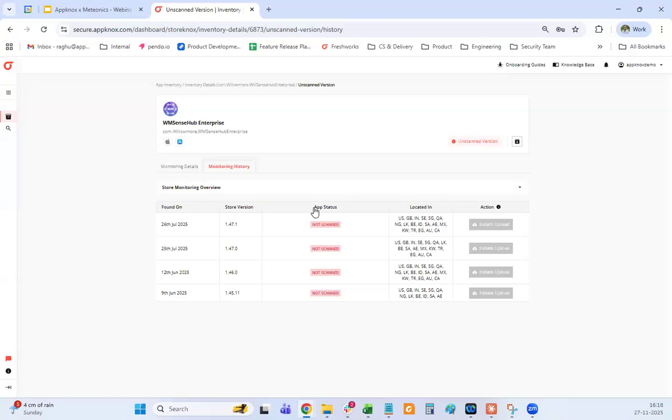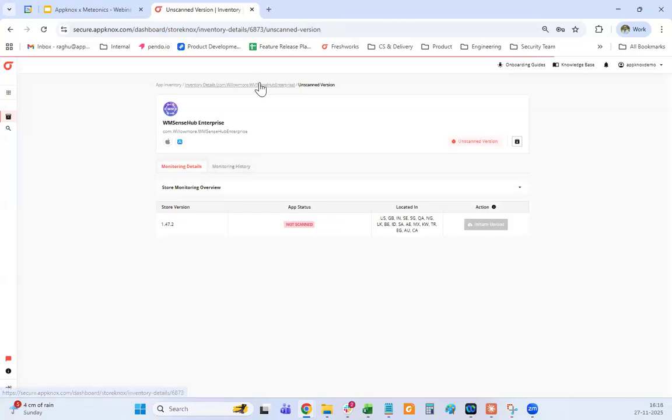And the reason why we call it drift detection is organizations would have the expectation that every app would get assessed before it is released. In reality, that's not happening. So there's a mismatch between expectation and reality, and hence there's a drift that is in place, right? So this is the drift detection capability that we have.